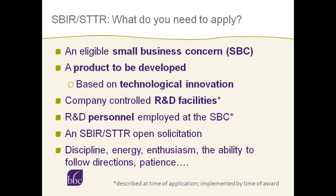And you have to find an agency that has a solicitation open. So I got off the phone this morning with a company that's very interested in applying to the Department of Education. The Department of Education released their solicitation about a week ago. It's due January 15th, and they're not ready yet. And it'll be another year before the Department of Education has another solicitation. So you have to be ready, and you have to find a solicitation that's open.